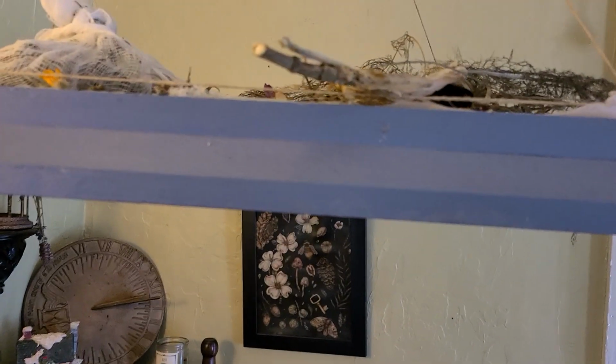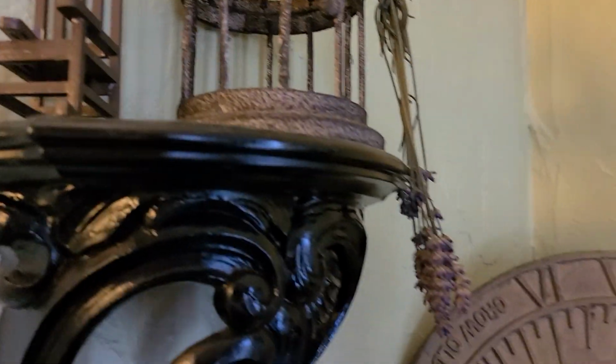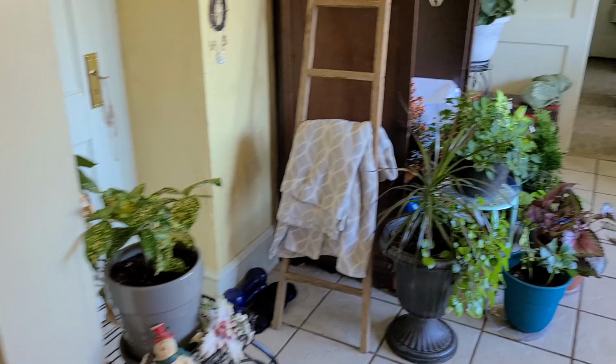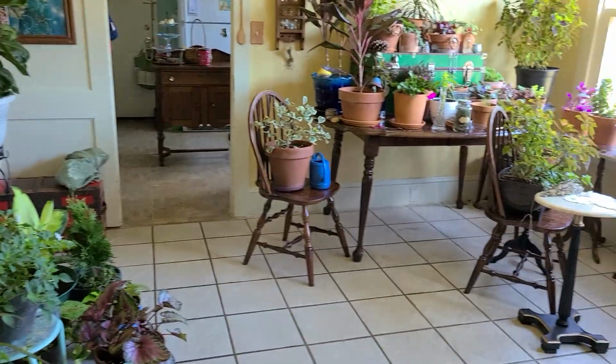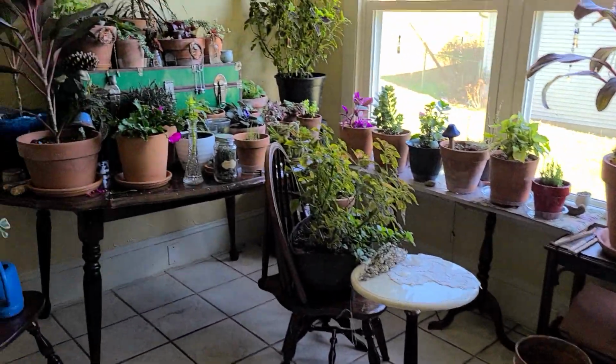Herb racks just hanging in the living room. This makes so much sense to have it right here. It's a dark, cool spot. Little sprigs of lavender and other plants just hanging about. An entire room of plants of every shape, color, and size you can see and find.